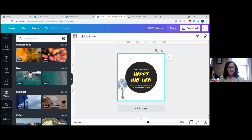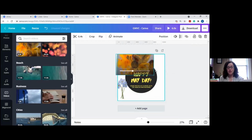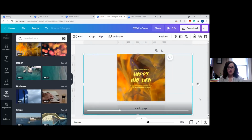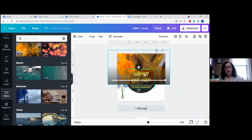What's nice is if you select a video, you still have that play feature, but you're still able to add text and graphics and other logos onto it, which is really nice. So it's a really cool feature. And again, you can always change the position. You can always change how fast or how slow the video footage is going behind your text.